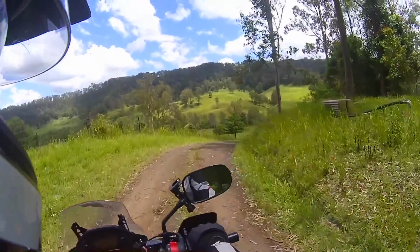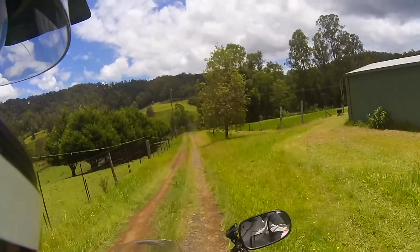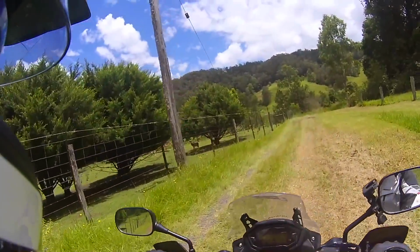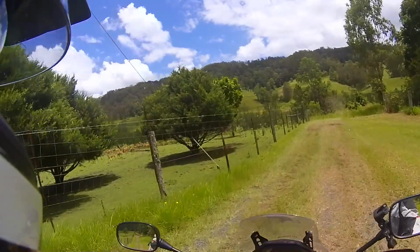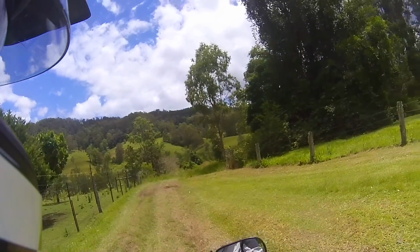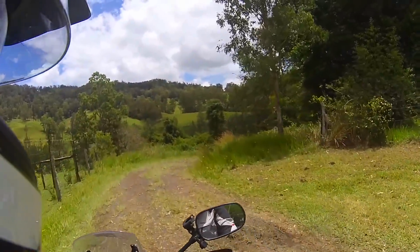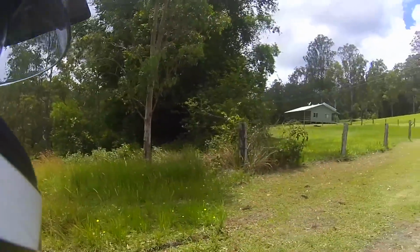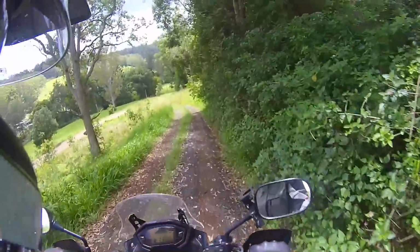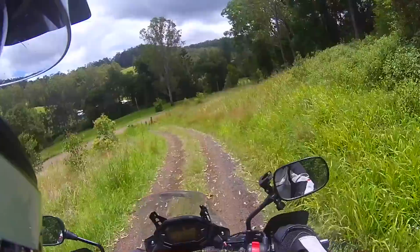Wow, that was nearly it. Uh-oh. I have run out of road. And I met some deer. Hello, deer. Oh, I haven't run out of road. Maybe. Oh my God, there's the road I'm trying to get to. I have found the link road. Huh? Well, there you go. That's bloody awesome.